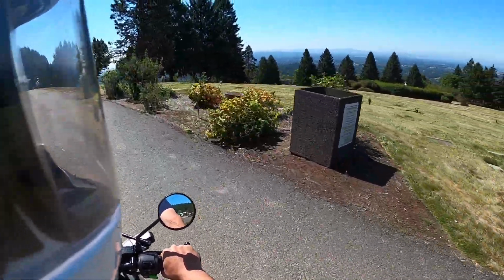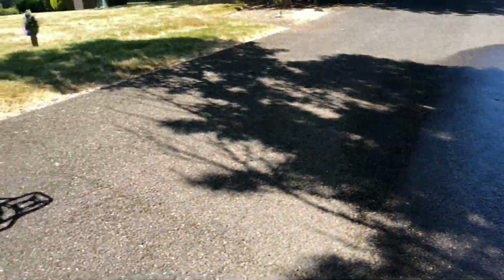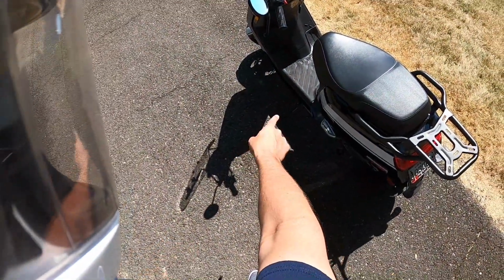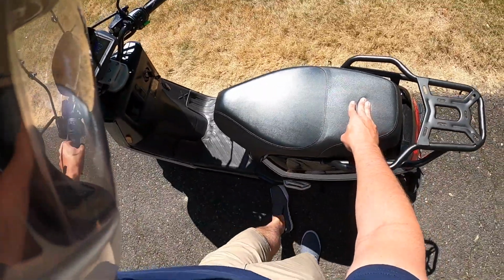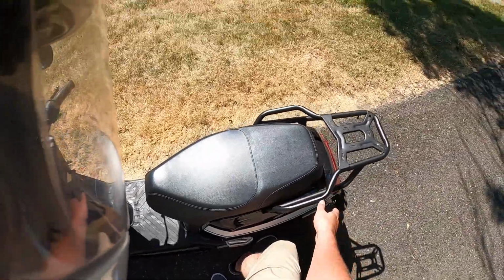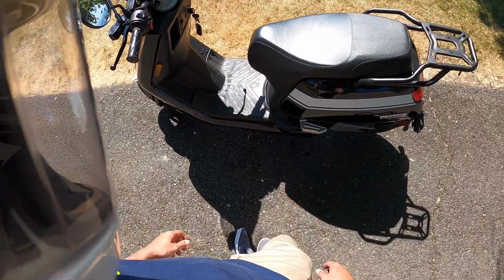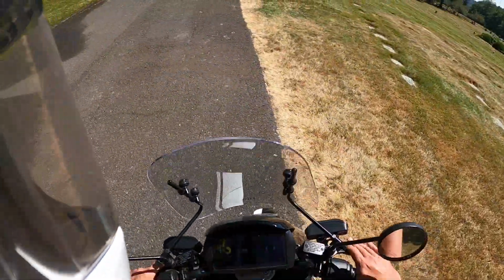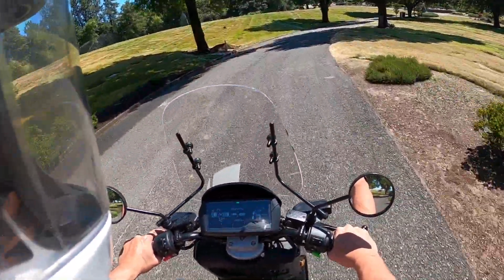Not a bad view of Beaverton and out to the west. So you've got two options when you park the scooter. You've got a side stand right there, and you have a center stand. I'm not much of a side stand guy in general. I just feel like they're not super sturdy. I'm more of a center stand kind of guy, where it's a little more sturdy because you've got two points of contact. But for something quick, the side stand might get it done for you. Just watch where you're parking. You might have some loose dirt, and your scooter could fall right over. Up here in the cemetery, not creepy at all.